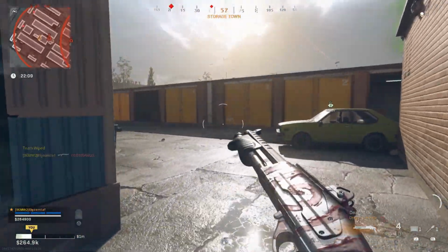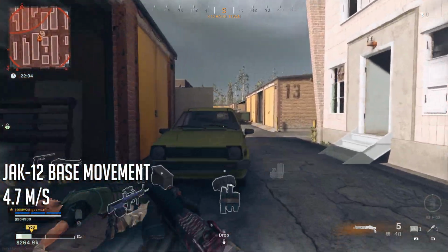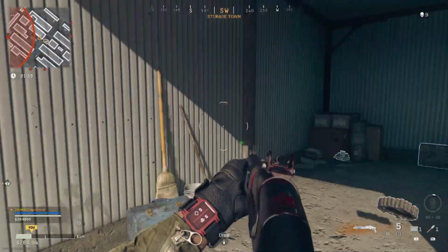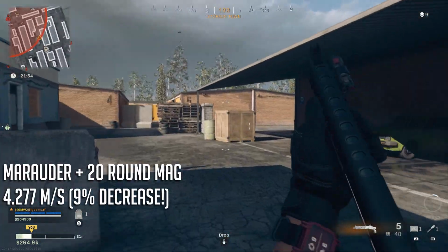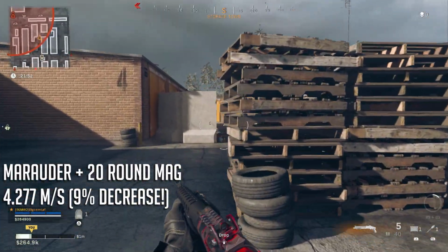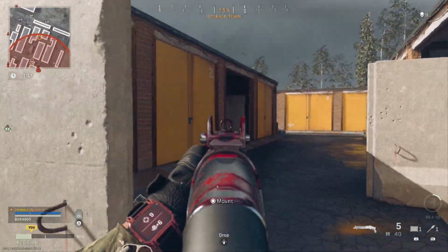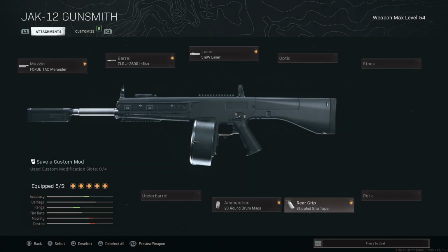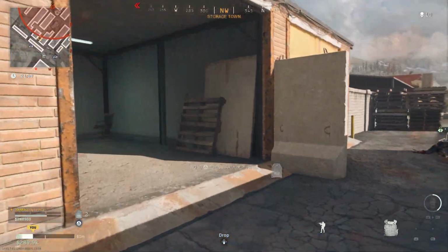For the Jak-12, the speed is normally about 4.683 meters per second, about 4.7-ish if we round up, but when you use the Marauder suppressor, which hurts movement speed, and the 20-round mag, along with the first barrel, which doesn't hurt our movement speed, we get a 9% decrease to our movement speed, and that is huge, and it's easily why the Jak-12 is often viewed as the slowest, because no one runs it bare. They always have a big barrel or suppressor and a big magazine, and this is without the largest barrel or the 32-round mag. If you rock those, oh boy, get ready to feel like you do in those dreams where you're technically running, but you only move like a centimeter at a time.